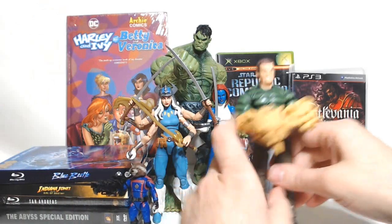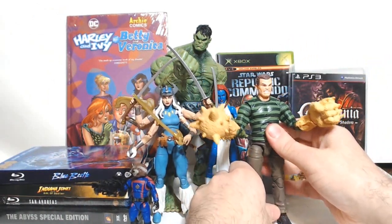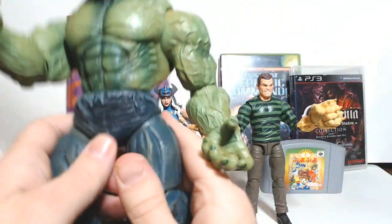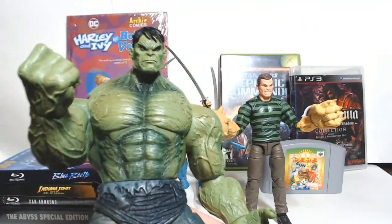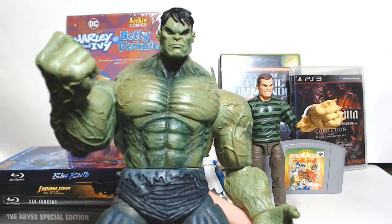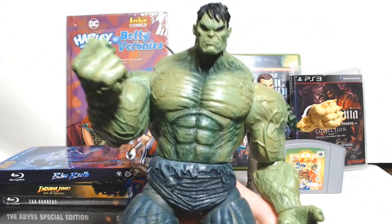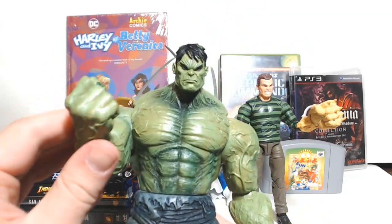As for other local finds, let's address the big green elephant in the room back there. Yeah, another Marvel Select Hulk. This is my third one, the Unleashed one. I do have the generic Hulk from around that time, and I've got the Endgame Hulk with the Infinity Gauntlet. But this is the one that's going to replace the former on my shelf.